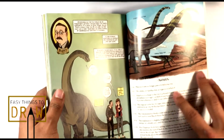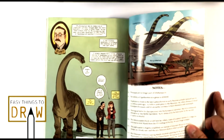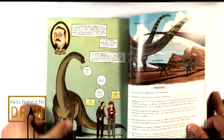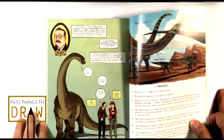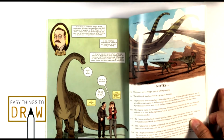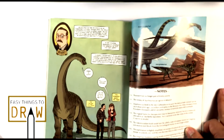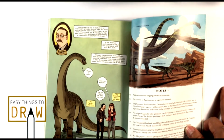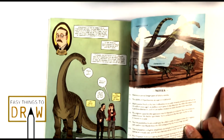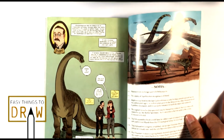Because it even has a note at the back where, I think it was a few years ago, they declassified the Brontosaurus as a real dinosaur. They said the Brontosaurus was the same as an Apatosaurus, just a younger version of it. But then they recently brought that back because they said there were enough differences in its skull or skeletal structure that it warrants its own type, so they brought the Brontosaurus back, I think in 2015.